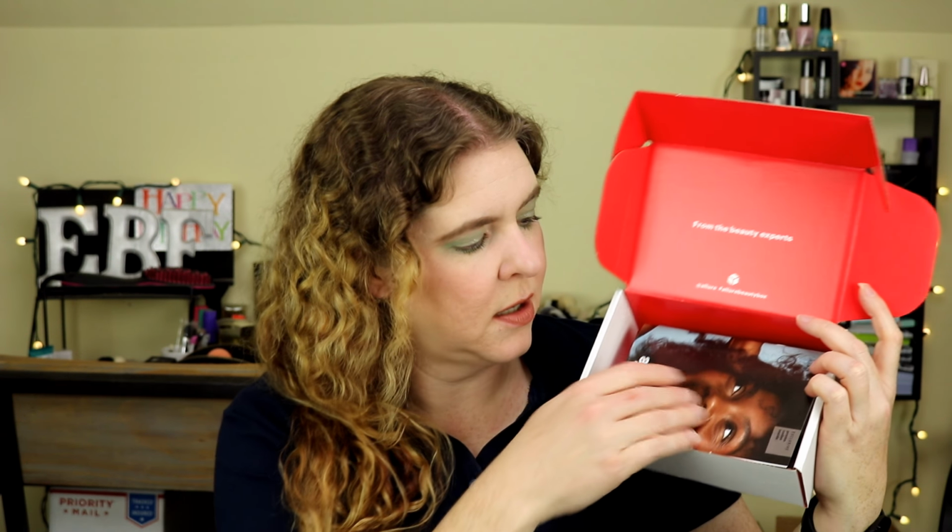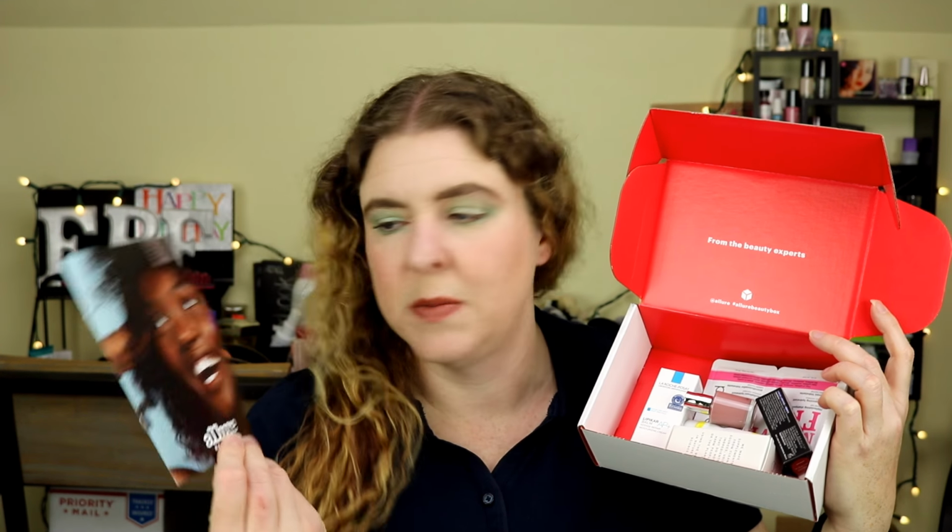So here is the box. There is a card that always has a beautiful human being on the front, absolutely gorgeous, and there is all the products right there. So I'm going to be pulling out the items and then reading to you from the little booklet what it says about the items that are in the box, and then we'll touch on my thoughts as far as their price raising. All right, let's go ahead in.